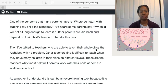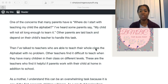So let's talk about just some of the concerns that parents have. When I talk to them, they may ask me, where do I start with teaching my child the alphabet? They may say that sometimes their child won't sit for a long time in order to learn the alphabet. And then some parents are pretty laid back and they just rely on their child's teacher to teach it to them. Then I talk to teachers on the other side who have no problem with teaching a class of 25 to 30 kids the alphabet. And then some teachers find it difficult to teach children on different levels.